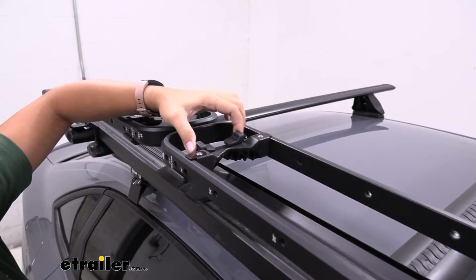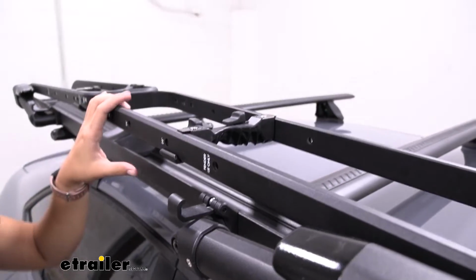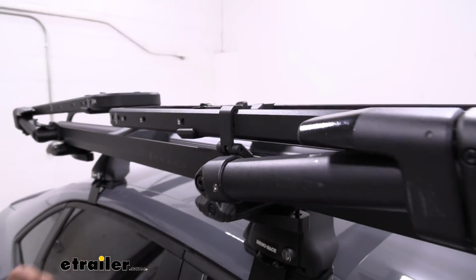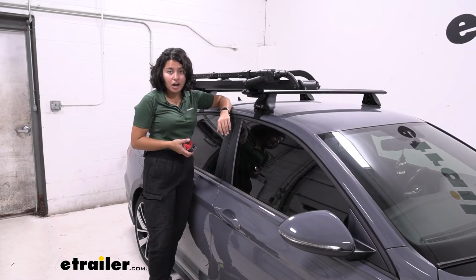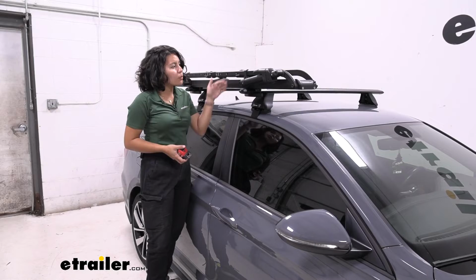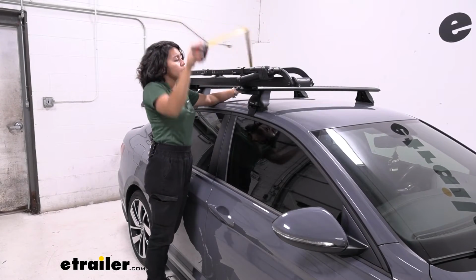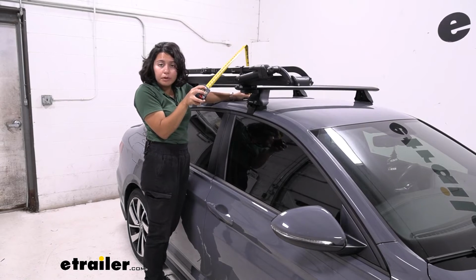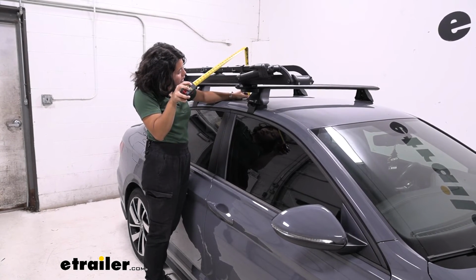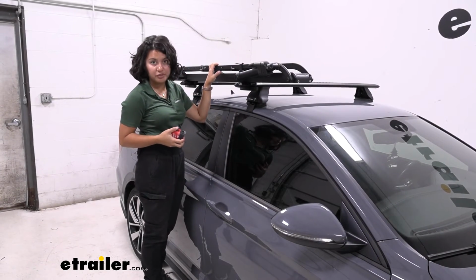Here's a quick look at our fast fit adjuster for different sized wheels. And also, once you have it in a down position, you have this little tab to secure it. I actually had this on my car for a while just to see if there was any wind drag or wind noise. With it in the down position, I barely noticed it was there. So this does not take up much space above your car. In fact, for our Jetta here, it takes up about 7 3/4 inches of height above the roof.